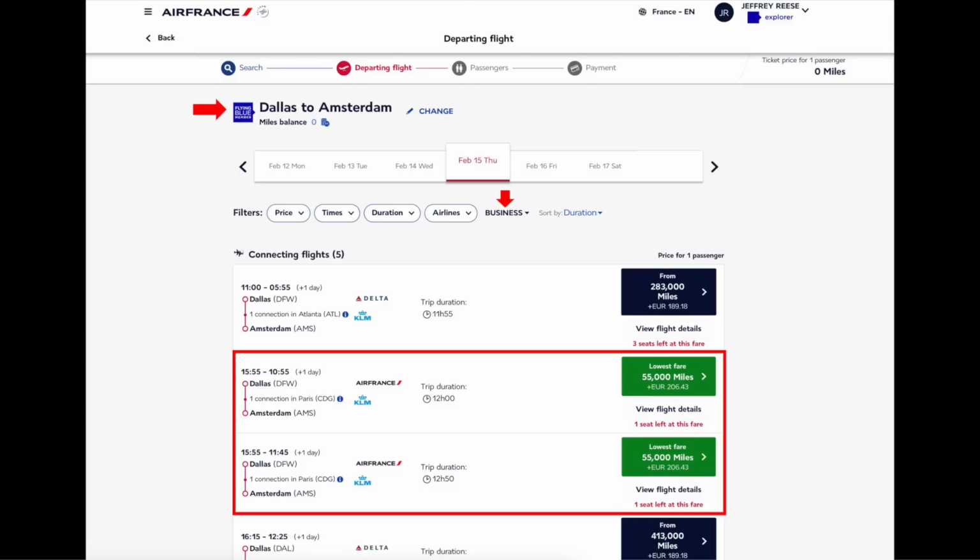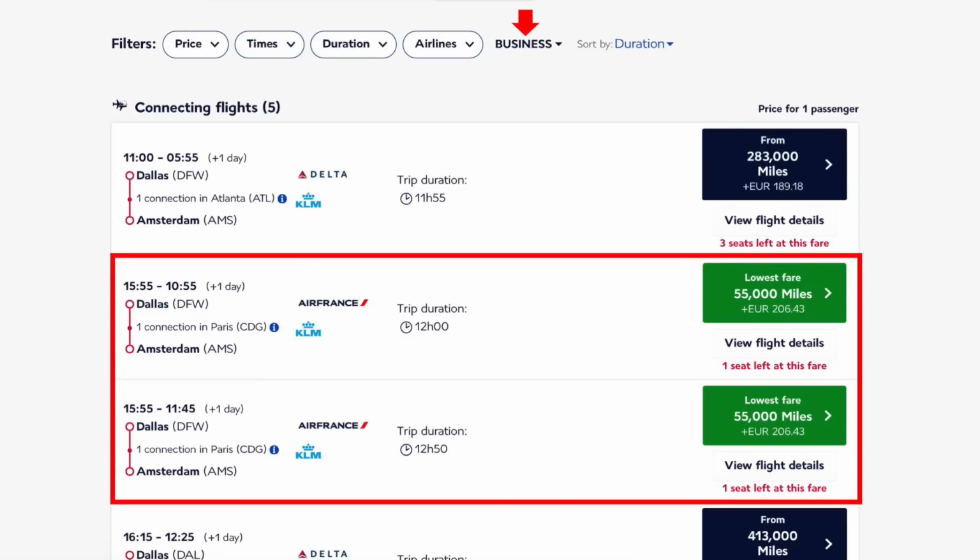Putting a bunch of those really nasty redemptions aside and looking for just those lowest fare options, we did find a couple here for 55,000 miles.